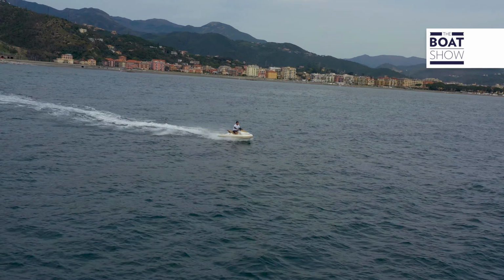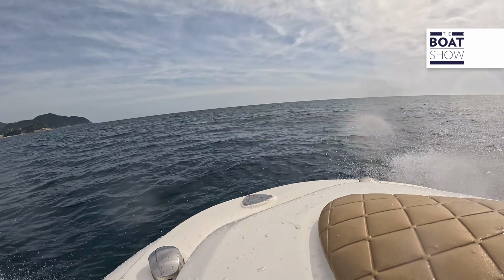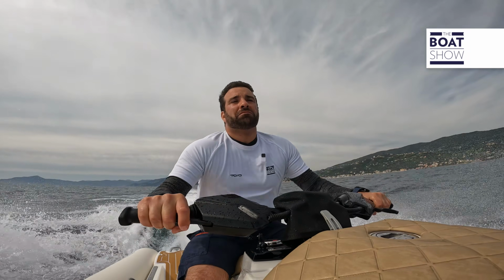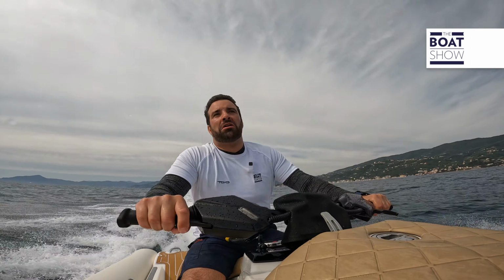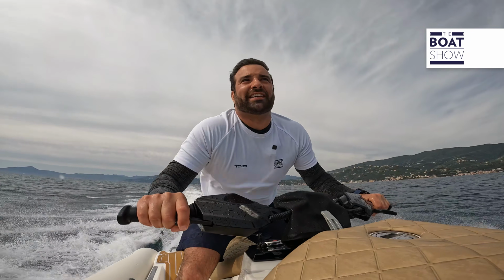Okay, let's start putting it under stress with the bow into the direction of the waves. The speed now is 25 knots. I'd say it's quite a comfortable navigation. And as you can see, other than some normal splashing, I'm not getting wet.